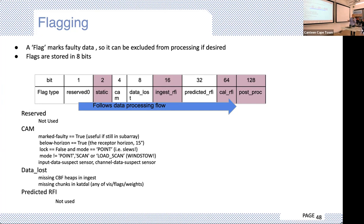Data lost is what it sounds like. Data's gone missing, typically between the CBF and ingest. But also if you're accessing data from the archive and there's a flaky link to the archive, it will also mark that as data lost. And we have this dream of predicted RFI, which is currently not used, but you could hopefully one day predict all the satellite RFI, which would be useful, but we just haven't had time to implement that yet.